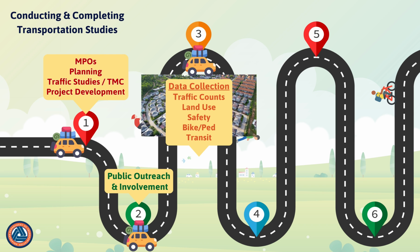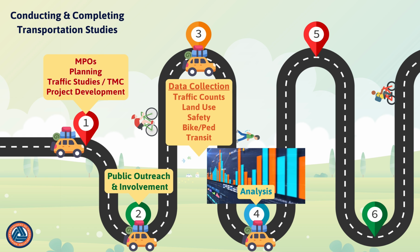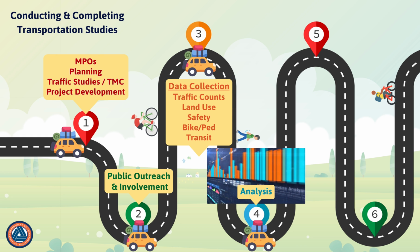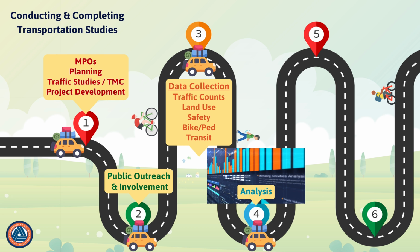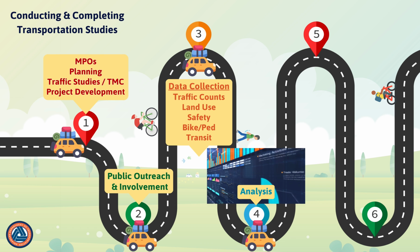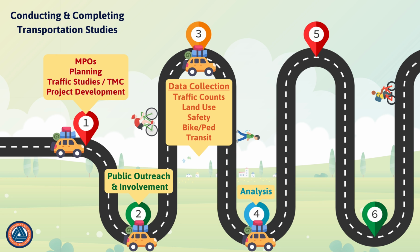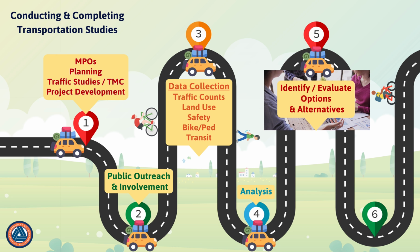With all of our data assembled, it's time to analyze the data. Different metrics such as intersection level of service, future land use demographic forecasts, and crash statistics help us determine which locations are greatest in need for improvement or mitigation strategies. Extensive data analysis allows the department to work directly with the public and other stakeholders to identify and evaluate options and paths forward for alternatives. Alternatives seek to balance a proposed solution to the transportation challenge best suited and most appropriate for each study.